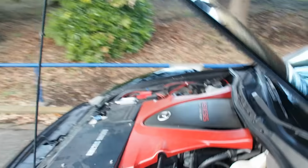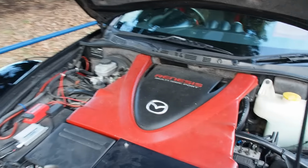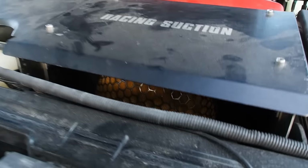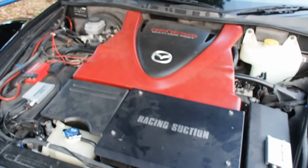Let's throw the computer down there and we'll do the once around. So engine revs to 9,000 RPM, pulled strong. No problems with overheating from what I can tell. Aftermarket air box that contains the cold air in there for your cold air intake.